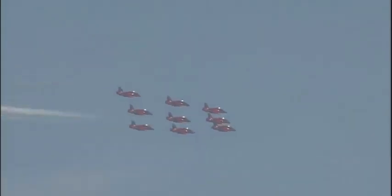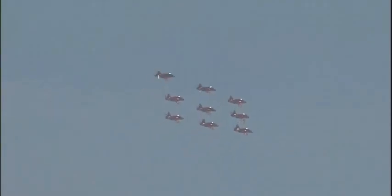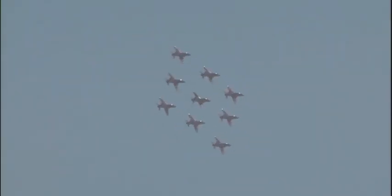Red One is Squadron Leader Jim Turner. It's his second year leading the team. He was a wingman with the Red Arrows from 2005 to 2007, and he led the synchro pair. Jim is a former Jaguar weapons instructor and Jaguar display pilot. Now listen in on their radio calls as Red One gives his commands.